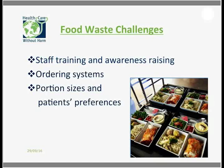Then another challenge is the portion sizes, and also knowing the preferences of the patients. Portion sizes, because many hospitals realized that they were providing large portion sizes of food, and they started to offer different portion sizes to patients.